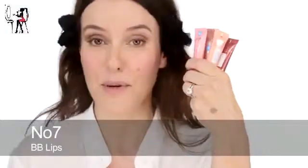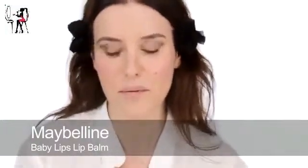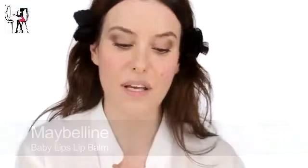I am going to put on today a BB lip by No. 7. Also, I like these baby lips by Maybelline. Something like this I would probably feel comfortable with, just because it would be kind of low maintenance.